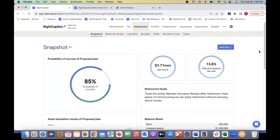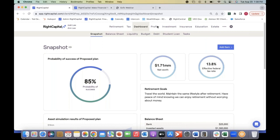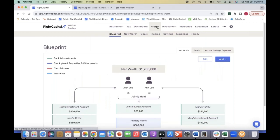You can provide this both online, as we do have the ability to give them online access through our client portal, as well as the ability to print all these out in reports. So all these different sections you can include in a PDF report if you like. This snapshot is a very, very popular item. One addition to that is also something we rolled out not too long ago, is what we call our blueprint.